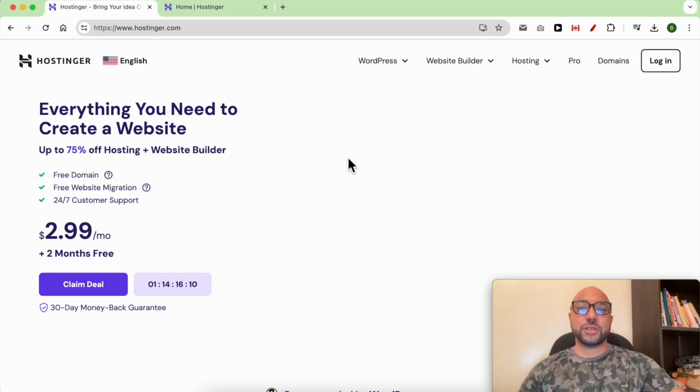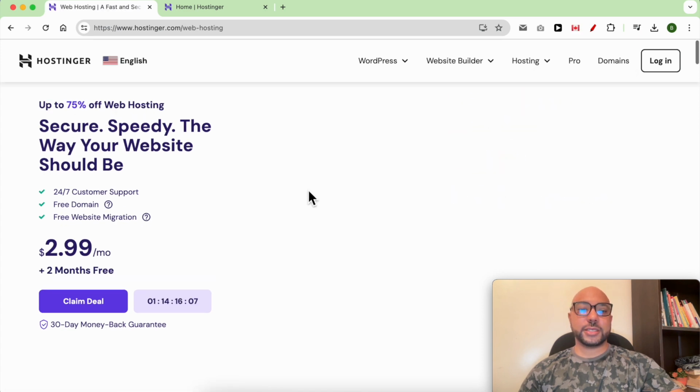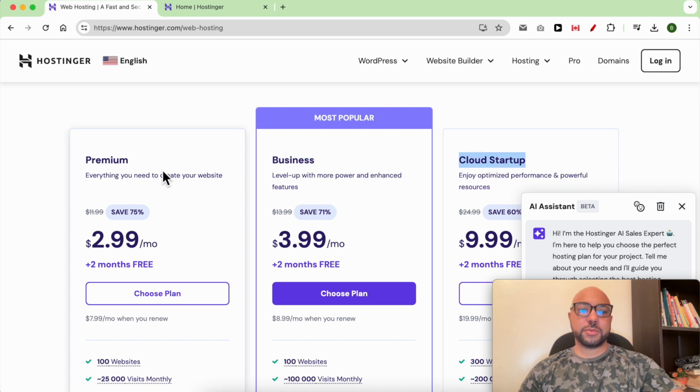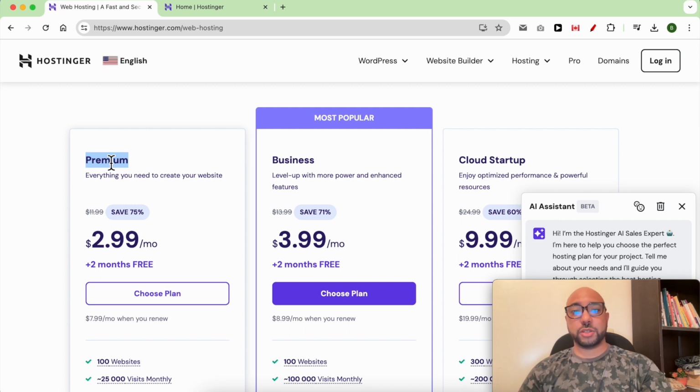After arriving at the Hostinger website, just go to hosting, then web hosting. Scroll down a little bit. As you can see, they offer three plans. The first one called Premium, then Business, and Cloud Startup. For beginners, I recommend that they stick with Premium. It meets our three criteria, which are speed, good backup, and affordable prices.